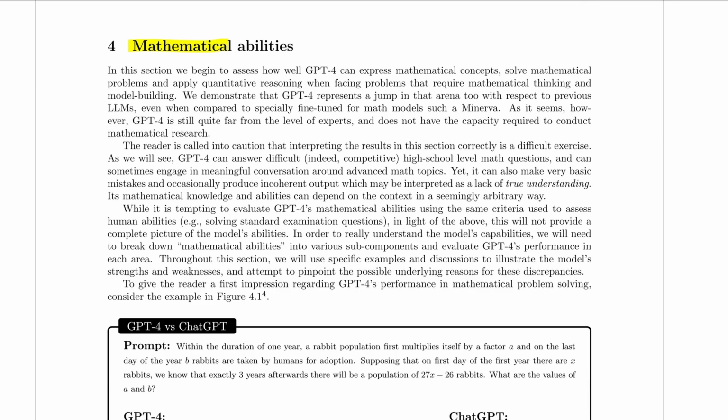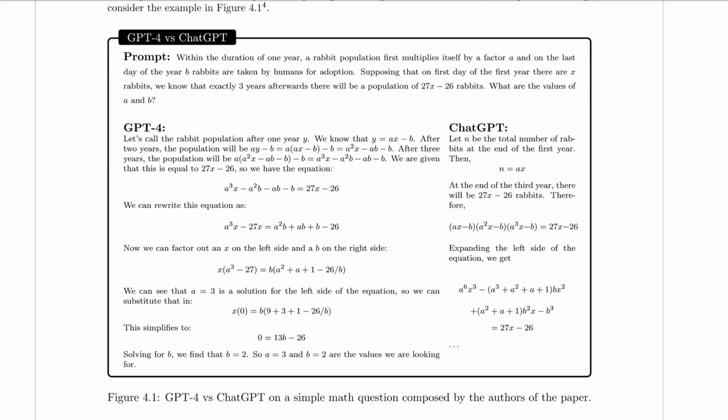Getting back to GPT-4 and that math I mentioned, it can do math at a decent level, like in this instance, where it solves this word problem that requires 1, the ability to create its own equation, and then 2, the ability to algebraically solve it. But from here, the authors continue to prod.